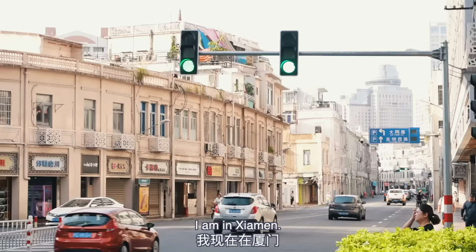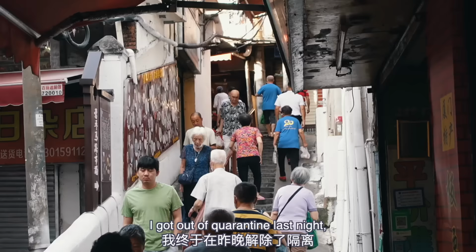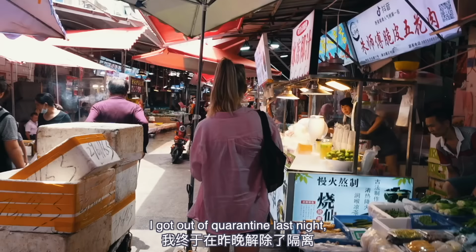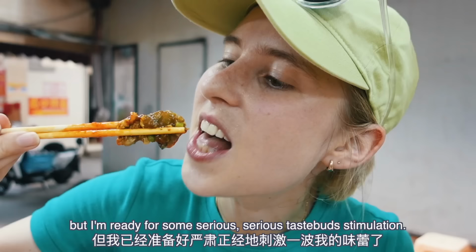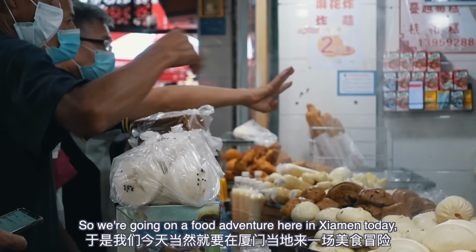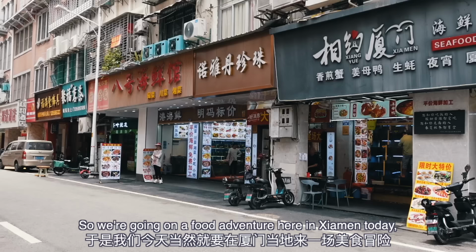I am in Xiamen. I got out of quarantine last night, so you can imagine how excited I am. After 10 days of quarantine food, it was good, I'm not complaining, but I'm ready for some serious taste bud stimulation. So we're going on a food adventure here in Xiamen today, of course.